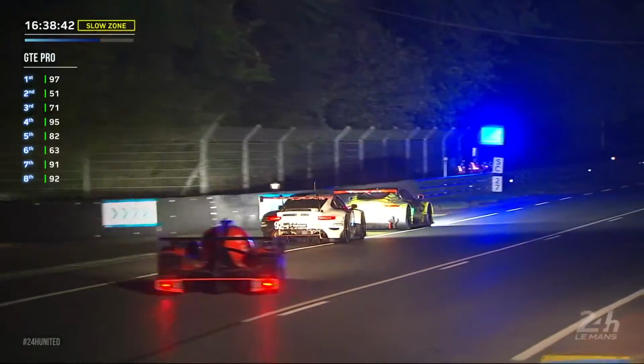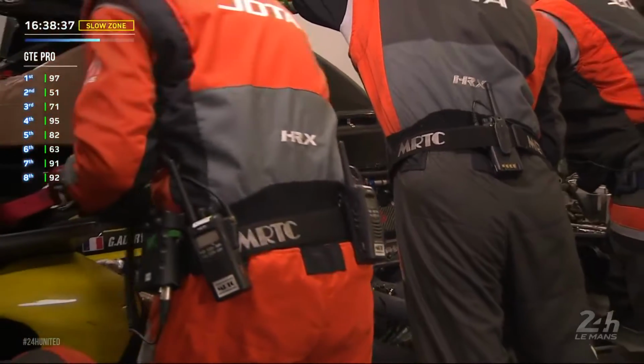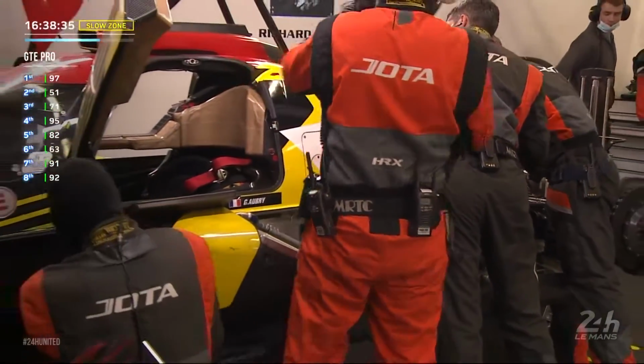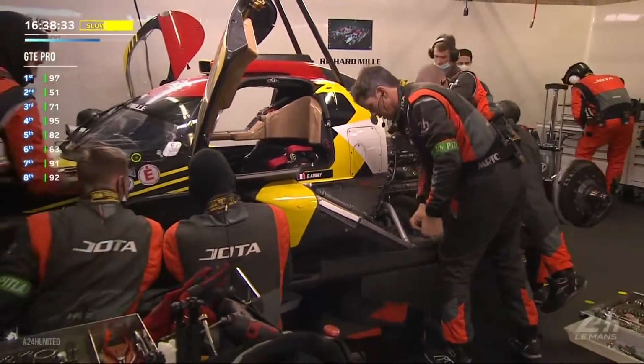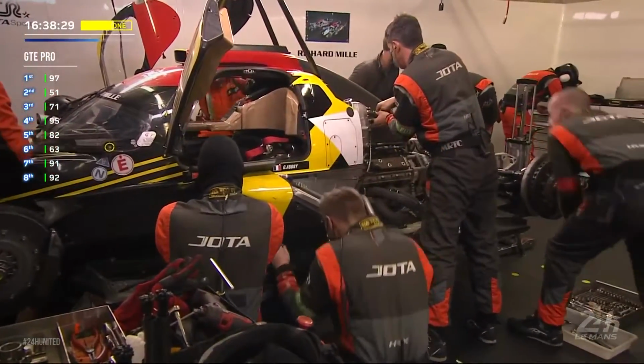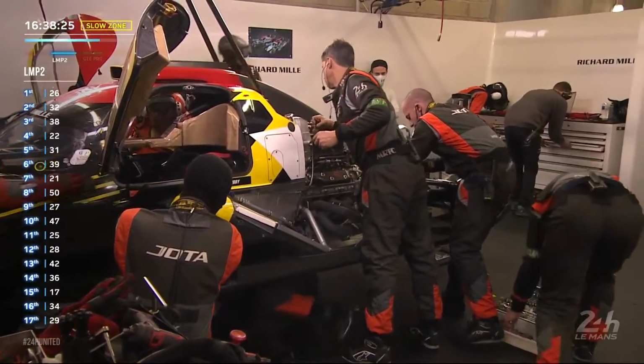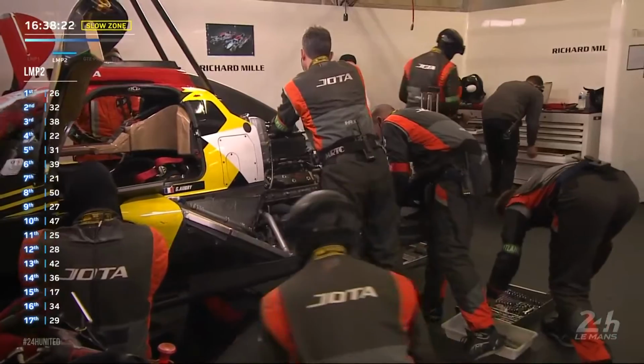Well, great strategy from the Aston Martin team has managed to see them out in front. This is Gabby Aubrey's car. It has to be, doesn't it? Yes, it is. So what are they working on at Jota Sport? Cooling tank there. Well, that's a header tank for the cooling system.